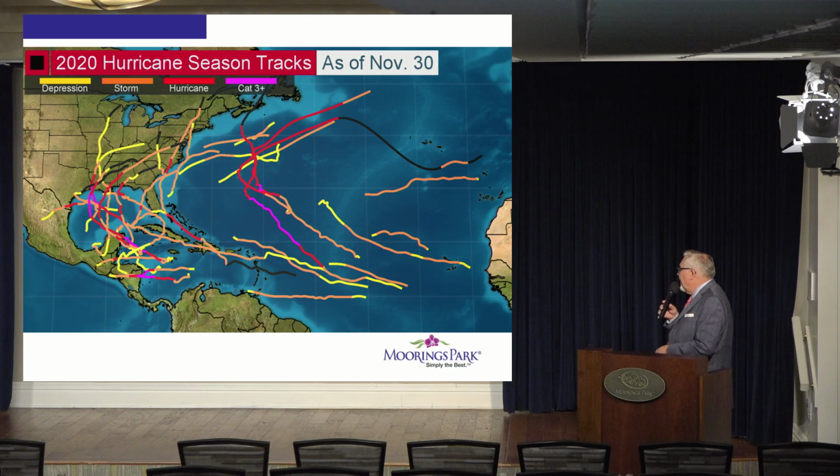This slide right here shows you some hurricane tracks from 2020. The 2020 season was somewhat overshadowed by COVID-19. It's probably good that that occurred simply because we didn't need the additional stress in our lives. But as you can see from this particular map of the Atlantic, there was plenty of activity of storms coming across from the west coast of Africa, which is where most of these storms are generated, not all, but most of them.